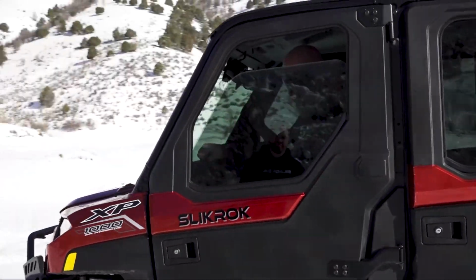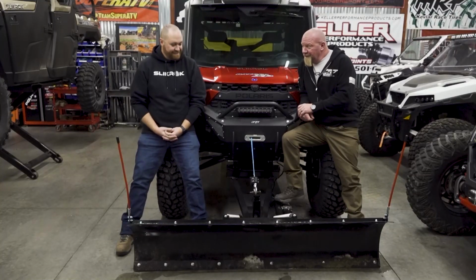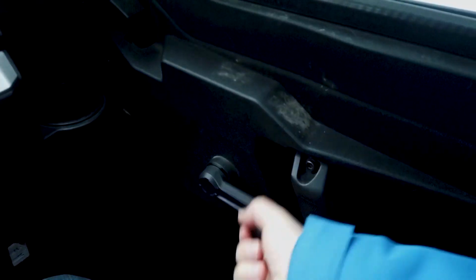Yep. So oddly enough, power windows at the push of a button, that's really cool. It is. Seriously, no more of this. Yeah, no more of that cranking stuff. I like that.